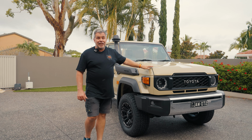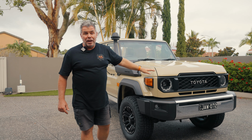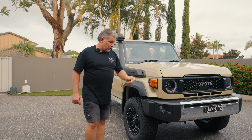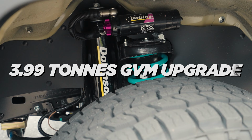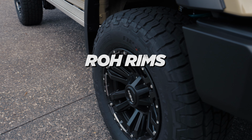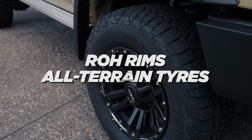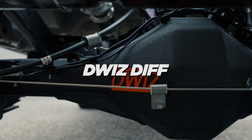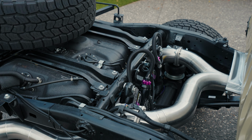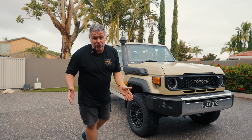So we didn't get to see this weapon in stock form. As soon as it arrived into the country, it was whisked off on a truck to Toowoomba, DMW, where it was given the Dobinson's 3999 ton GVM, pre-rego GVM upgrade, ROH rims with Cooper tyres on it, all terrains. Also the D-Wiz diff in it, which will correct the track, because Toyota haven't bothered ever doing that.